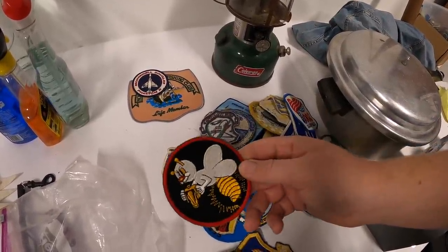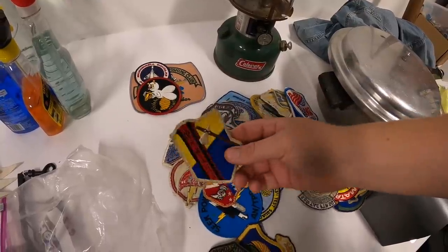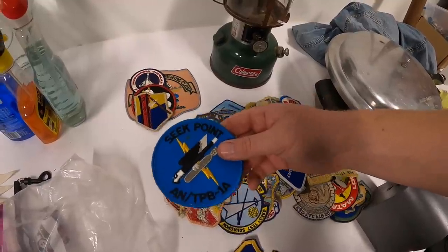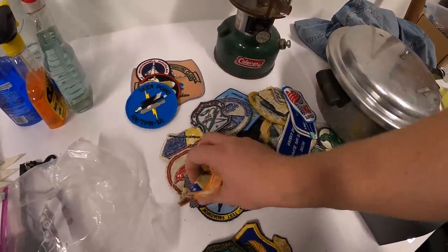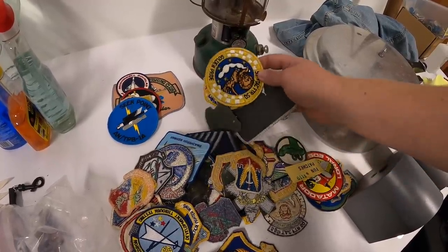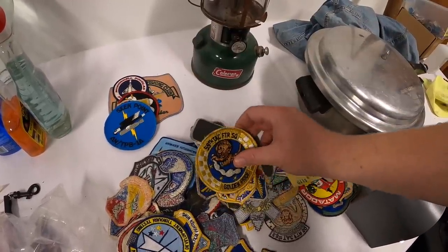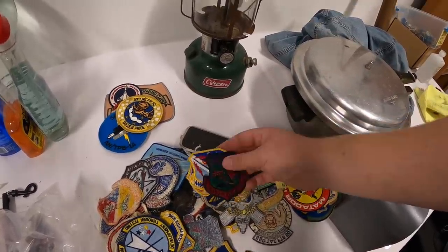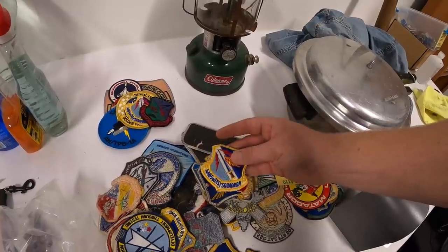There's some really cool military patches in here. Some of them I'm going to have to maybe try to do some research and figure out what they are, the ones that don't have any kind of letters or anything on here. But there's a good variety, and I made an offer for all of them for 40 bucks and they took it. And I think once all these are sold and done with, it'll be a few hundred dollars worth of profit.